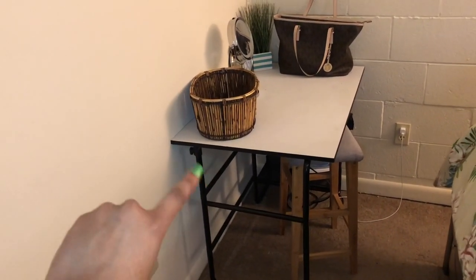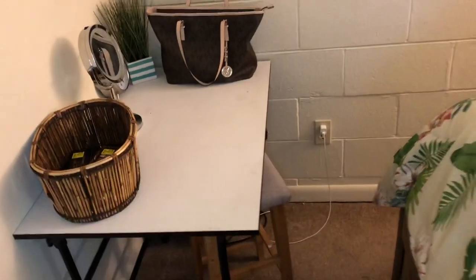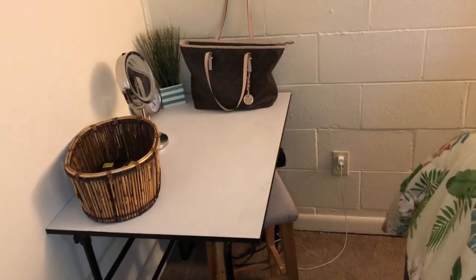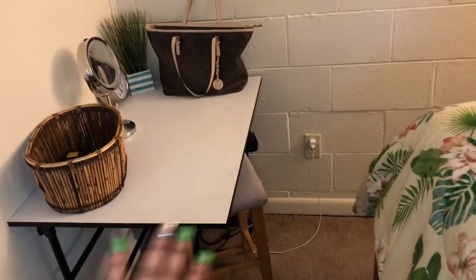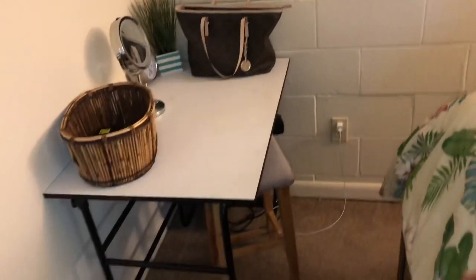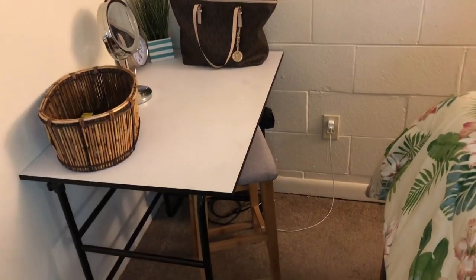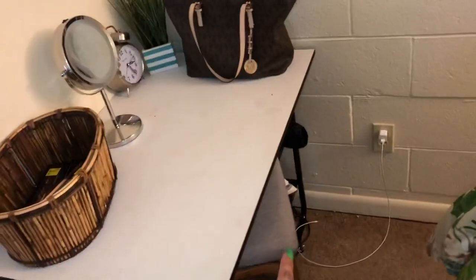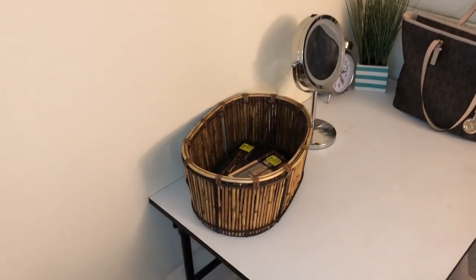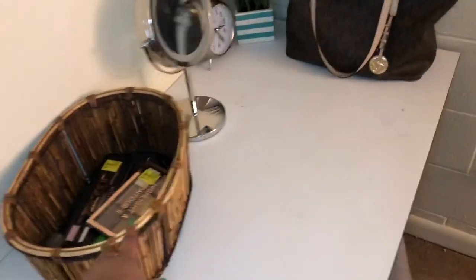I actually found this little table at Goodwill and it fits perfectly in this little spot. It is tight, which obviously it's gonna be tight because I live in a studio, but it's just enough space for me to be able to, you know what I mean? It's functional. So as long as it's functional, I'm happy. This stool, I just keep under here to utilize my space. And I have my makeup in here.